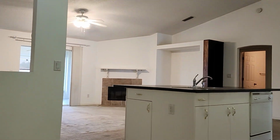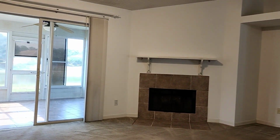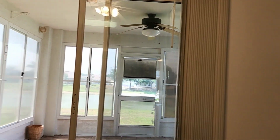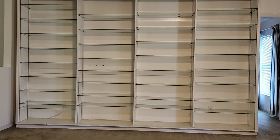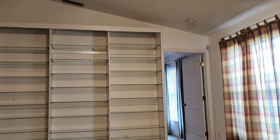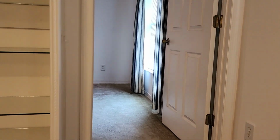Cruise back out here into this living space. As you can see, get a glimpse outside of that nice patio area and the little lake in the middle. So living room has a bunch of built-ins here. Also, can you just imagine all your little pretties sitting up on those shelves? Now we're going to cruise over here to the master bedroom.